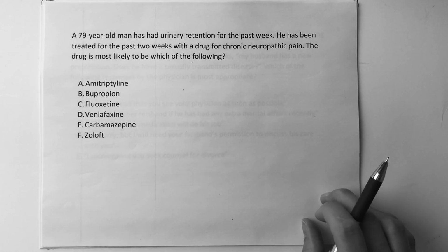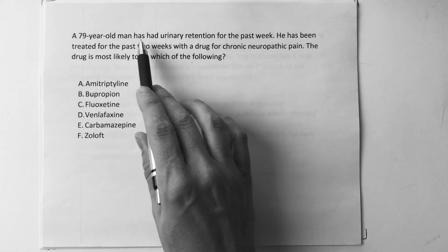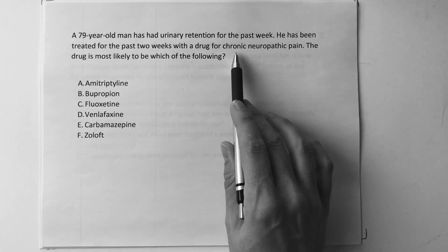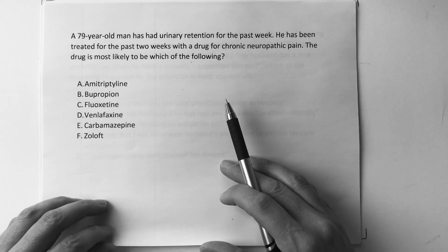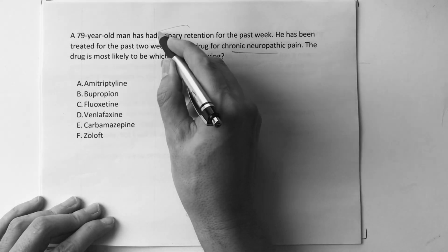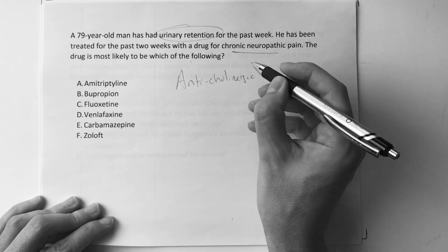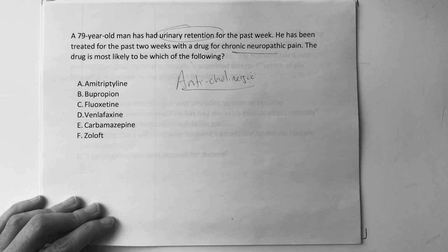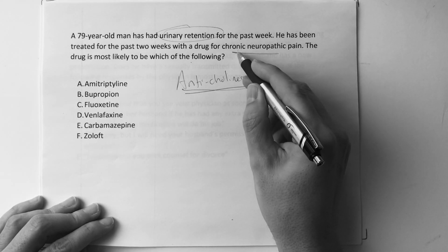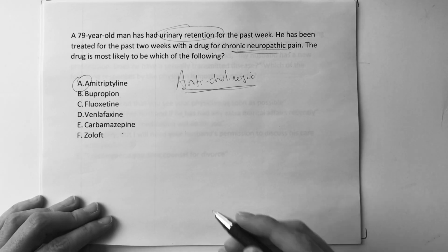This one says, the drug is most likely to be which of the following? All right, so we look through those. A 79-year-old man has had urinary retention for the past week. He's been treated for the past 2 weeks with a drug for chronic neuropathic pain. All right, so they're just testing your knowledge of what you would give somebody for chronic neuropathic pain, and apparently this thing has urinary retention, which is an anticholinergic kind of response, right? Urinary retention, dilated pupils, all that kind of good stuff. So, which of these is anticholinergic and treats chronic pain?